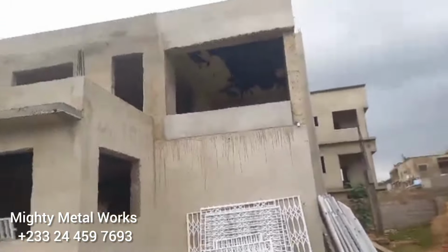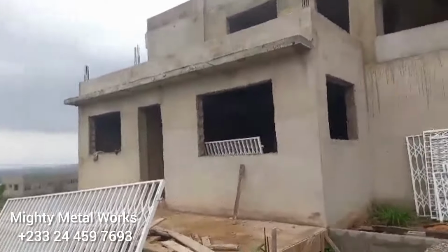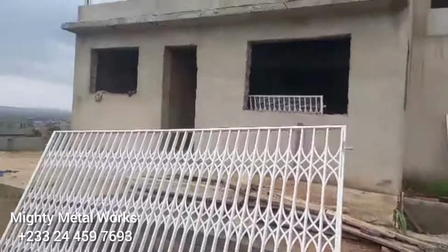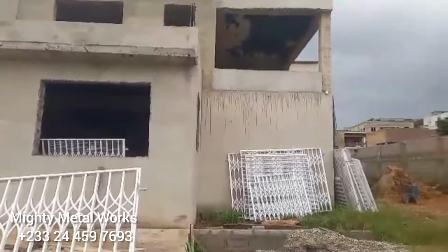These are the places as we came to meet. Yeah, and we have displayed our burglar proofs to their various windows. So very soon we shall start fixing them in.